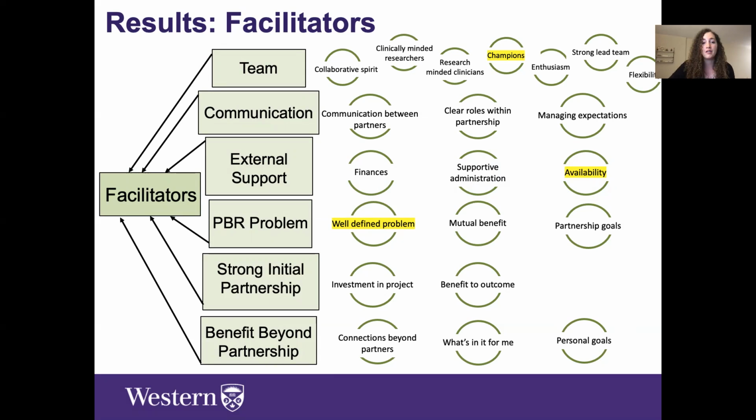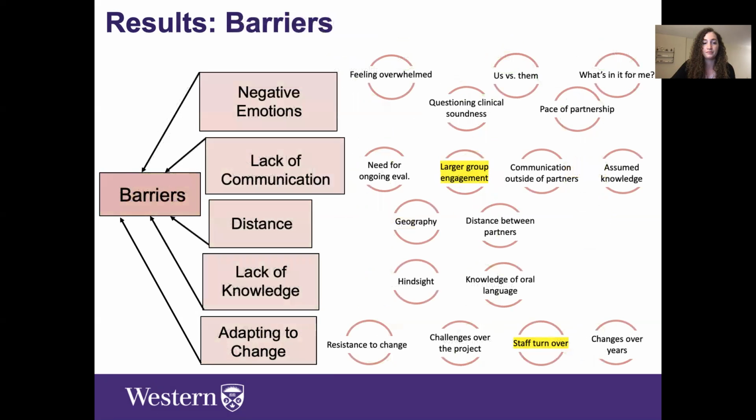The next was having a very well-defined PBR problem. So the problem that we had was a PBR problem in the truest sense, in that it came from questions around a tool that was used in practice, the data was gathered from practice, and then we could influence the future practice from the results of the study. We had a strong initial partnership that was important, and also a benefit for the SLPs beyond just the partnership.